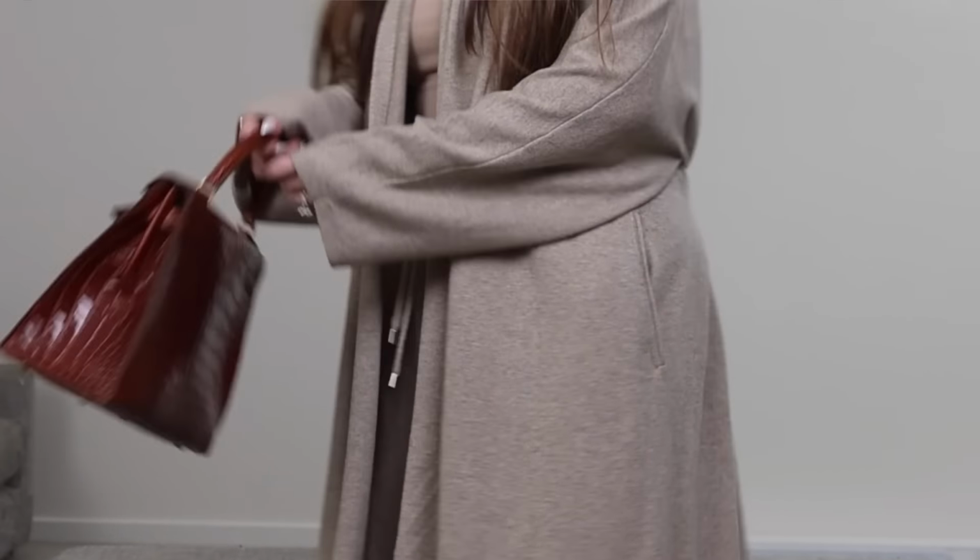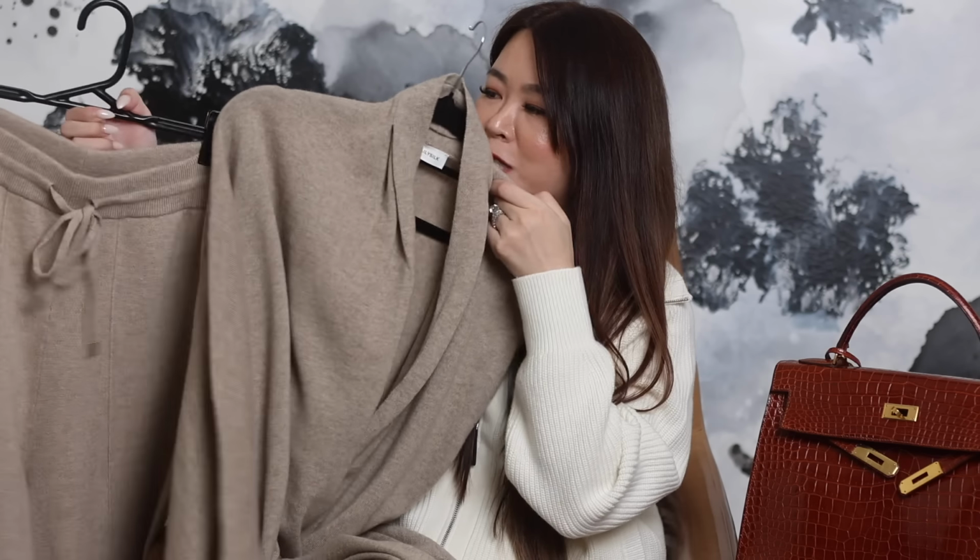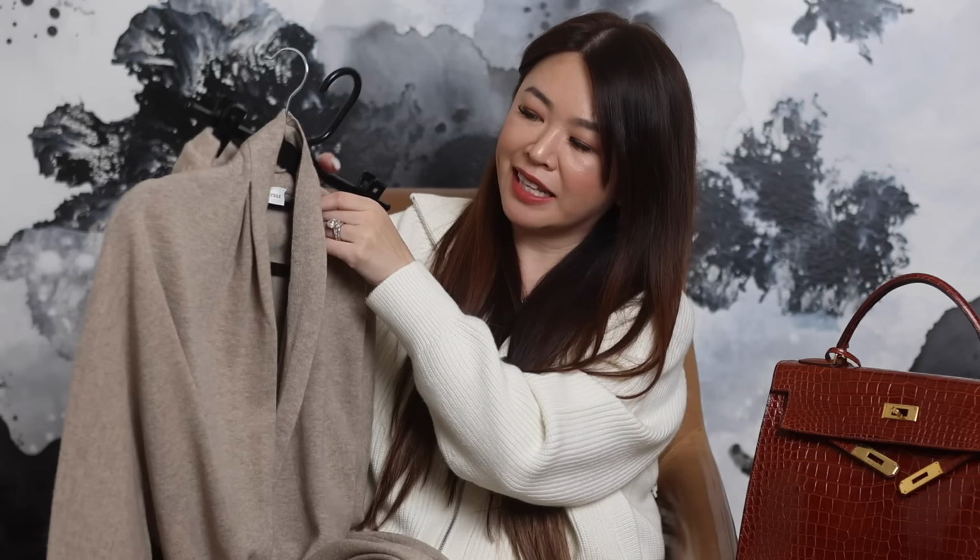This is the perfect lounge set, but it's also a set I have gone out in, like for a casual brunch date. It still is so elevated. It's like quiet sophistication, especially when you are doing it in neutral colors like this. So who doesn't love cashmere, right?